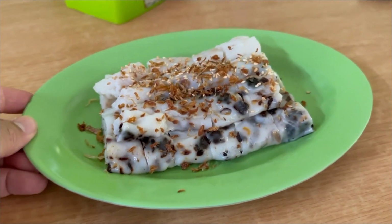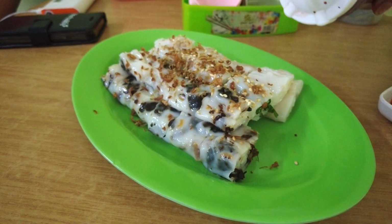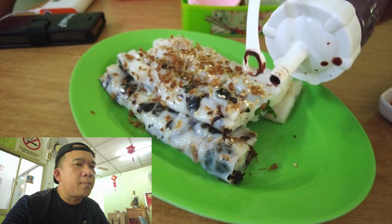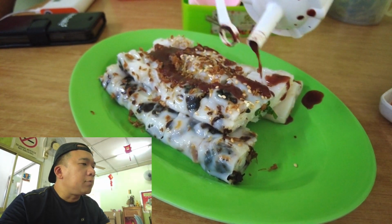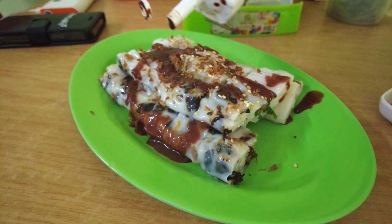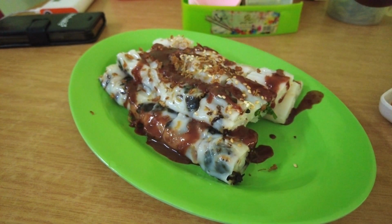The freshly steamed rice rolls, or what they call locally chee cheong fun in Cantonese, usually have a filling of dried little shrimps and yi kam, which gives it a crunchy texture amid the soft and velvety bite.